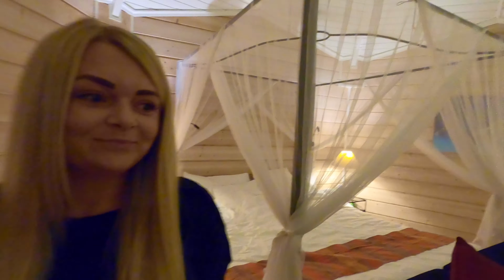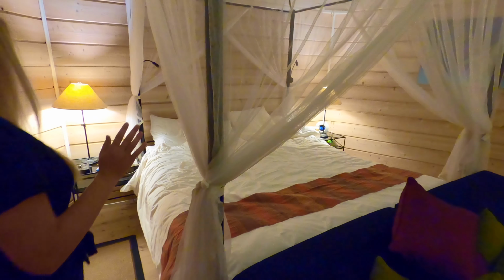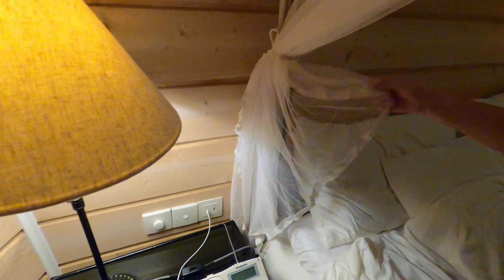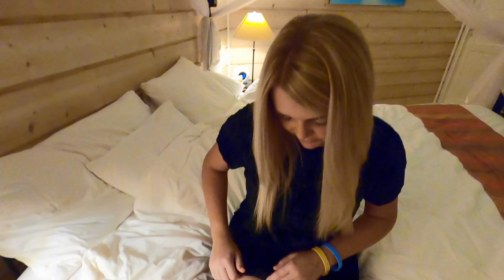So let's show them. Obviously, you can see the bed. Massive. It's so comfortable. And the best thing is, we've got mosquito nets, which is very handy for me. You've been bitten, didn't you? Show them where you've been bitten. I'm bitten already. That one's not too bad actually. It's been a couple of hours.